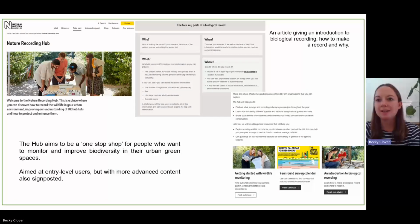Now, you might be thinking, this is all very well, but where do I start with monitoring and learning how to identify different species groups? And where can I put my records and how can I use them to inform management decisions? So for the Urban Nature Project, we've talked to lots of people from beginners to small wildlife interest groups to organisations like Groundwork, Natural England, RHS, local record centres, the Royal Parks and lots of others, because we wanted to see what kind of toolkit of online resources we could provide to make recording wildlife easier for people.